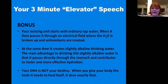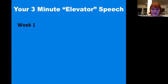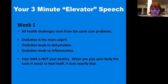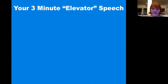And your DNA is not your destiny. When you give your body the tools it needs to heal itself, it does exactly that. And then in week 1, all health challenges stem from the same core problems. The oxidation is the main culprit. Oxidation leads to dehydration, and that leads to inflammation. So if you see this on more than 1 week, you know it's really important. Your DNA is not your destiny. When you give your body the tools it needs to heal itself, it does exactly that.